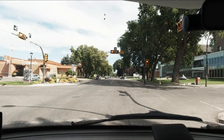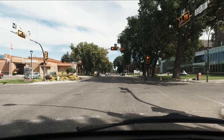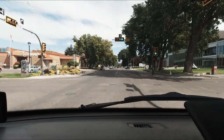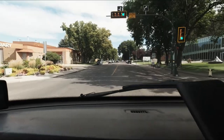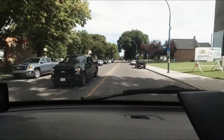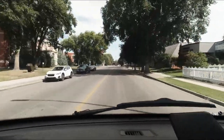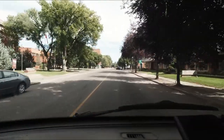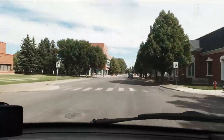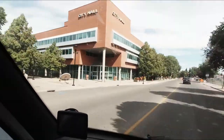Straighten the camera out, it's a little crooked here. There is this construction going on everywhere. I don't even know if you can get to this place. Look at this. Should know what this place is here. The sundial, City Hall.